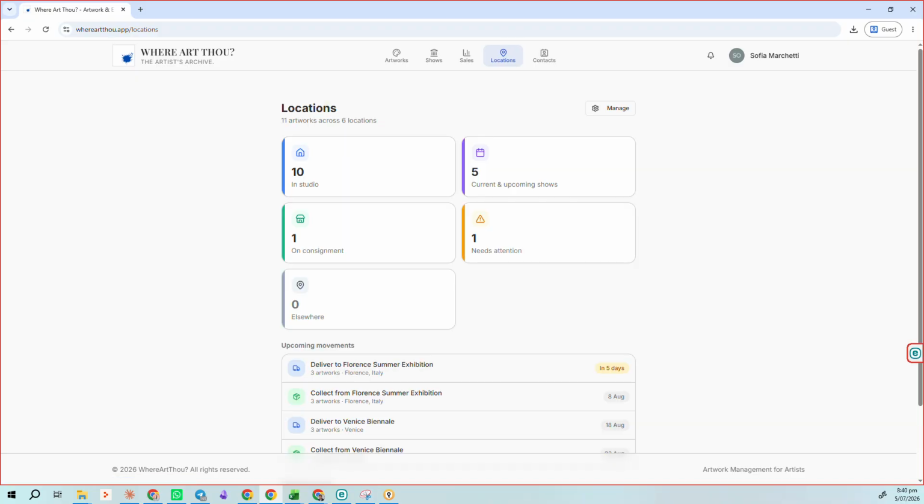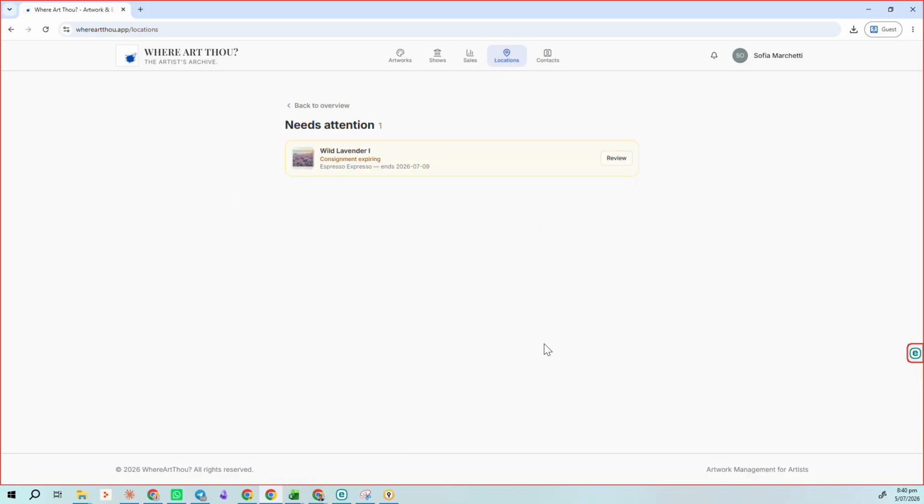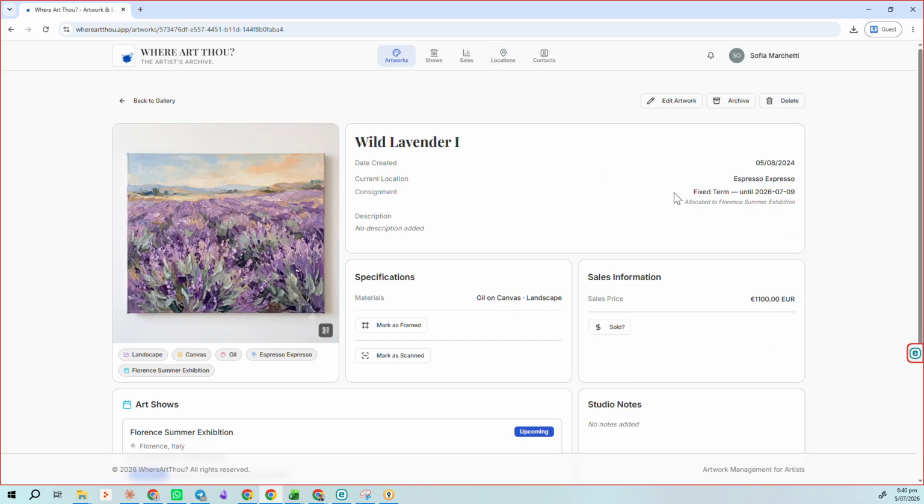So this is a really easy way to track your locations, and you can see there's one that needs attention. What happens is, if a consignment is expiring, it'll just come up here and let you know that it's expiring. So it's just something to keep your eye on. There's nothing you need to actually do for this one. You can leave it as is.